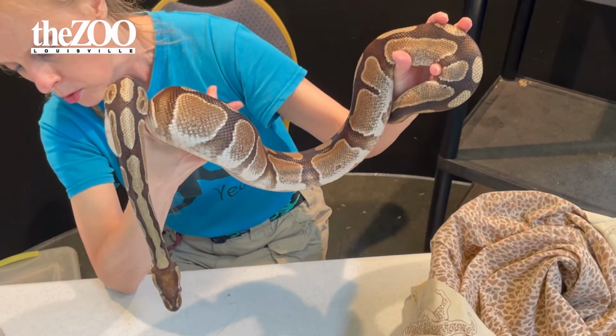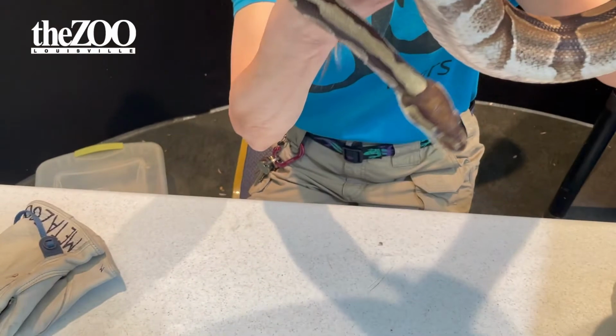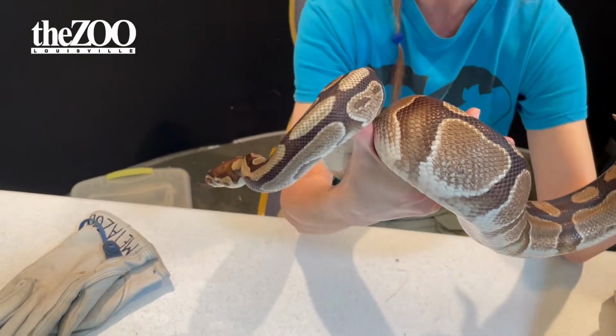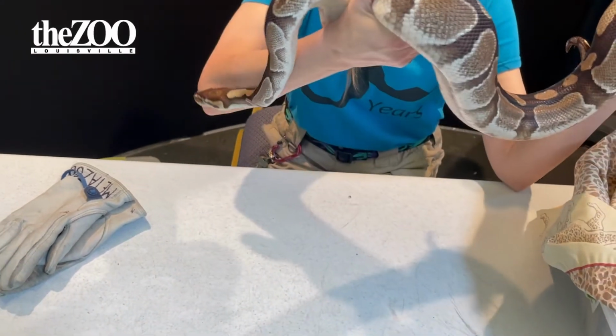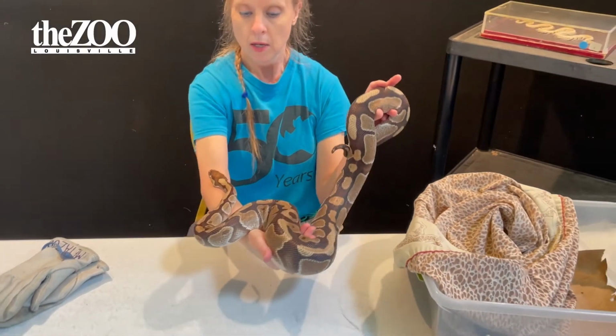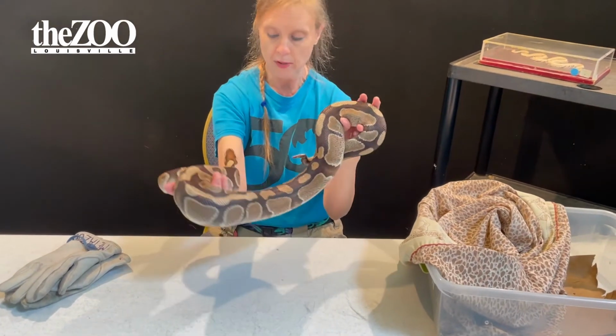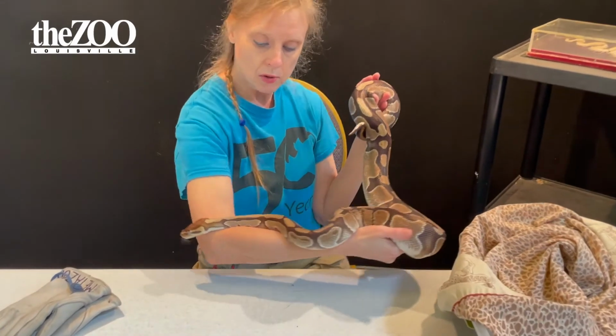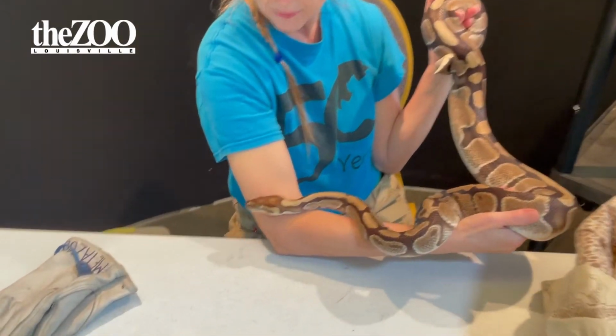Now, what is Otis doing with that tongue? There's a very important reason why Otis is sticking his tongue out. He's not trying to be rude. Snakes use their tongue to help them smell. Now, we use our noses to help us smell, right? And Otis does have nostrils. Otis uses his nostril for breathing, right?